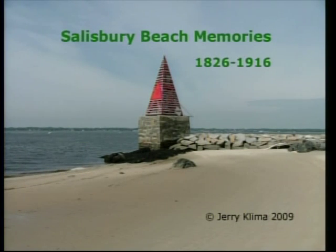This show is really about the human development of Salisbury Beach from the earliest things that I have, from 1826 up until 1916. There aren't many pictures from the really earliest periods. The earliest pictures I have are probably from around 1850, 1860. But I have some maps from the earlier period to kind of show what was going on.